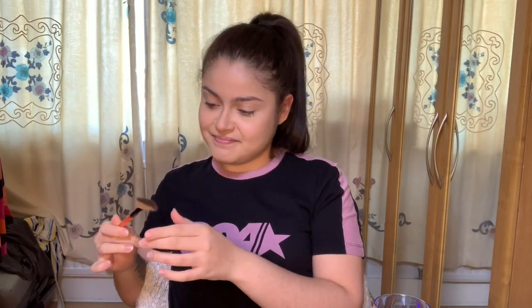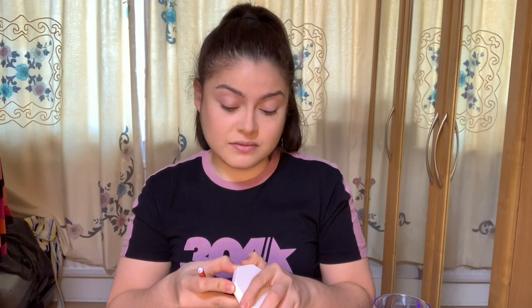Like I said before, I always use a little bit dusty. I always use a beauty blender. It's not even a beauty blender. It's like one of those Real Techniques ones. They're pretty good though, you know.